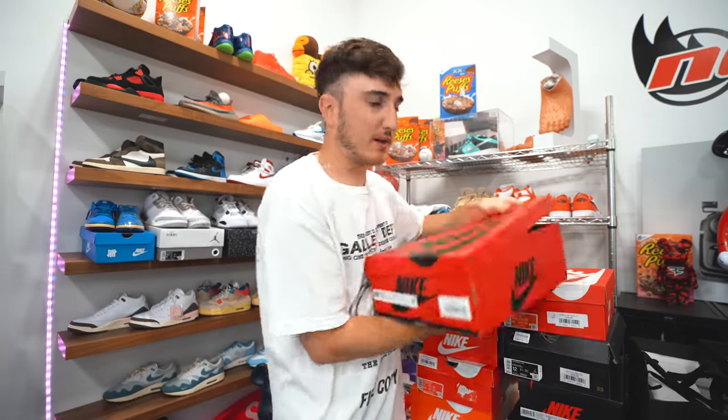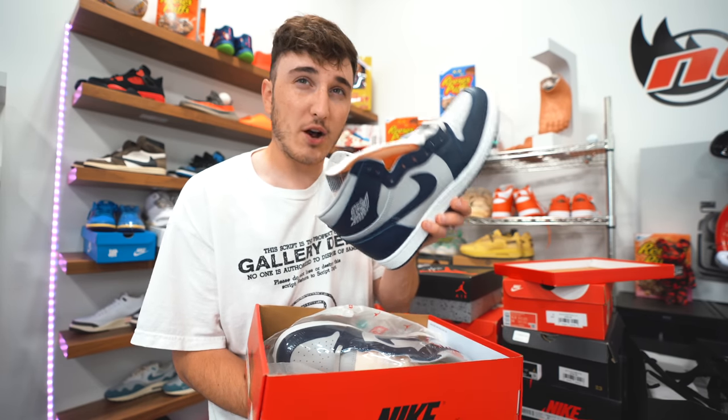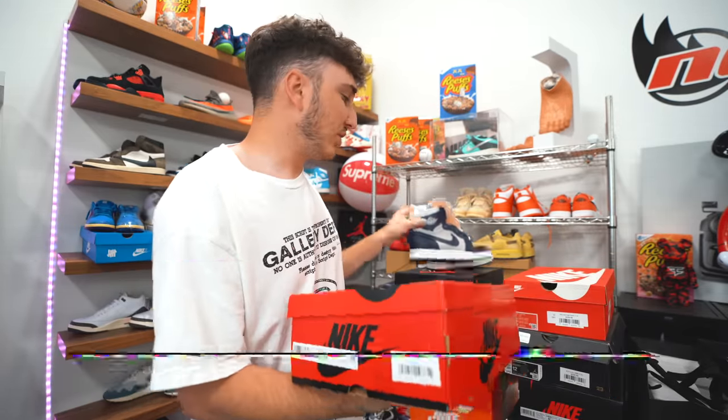Jordan 1, Georgetown, size 12. Really good pair. I think I'm gonna try to wear these because I can wear a 12 in Jordan 1's. My feet are like 11 and a half, 12 maybe. So gonna try to wear these. These are a great colorway. Navy is typically hard to wear, but these ones were at $450. I think that's a solid price point for a really good Jordan 1.